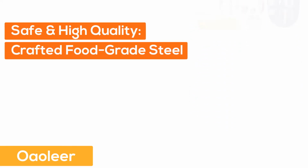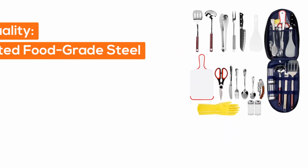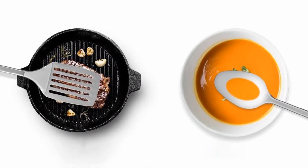Number 5. Owlier. Safe and high quality. Crafted with food-grade stainless steel or PP material, non-toxic, BPA-free.